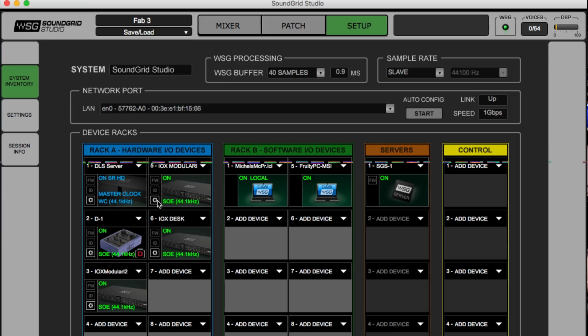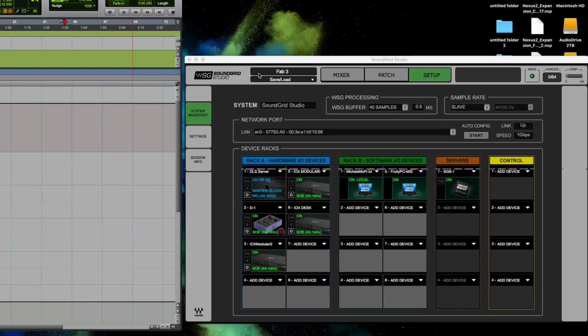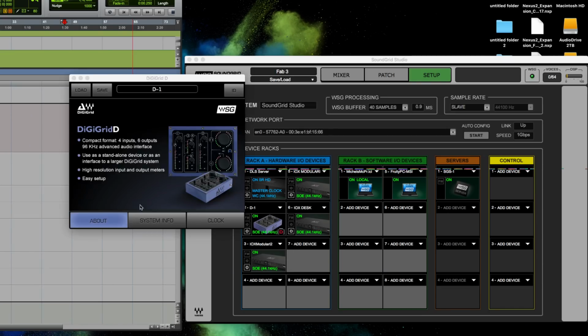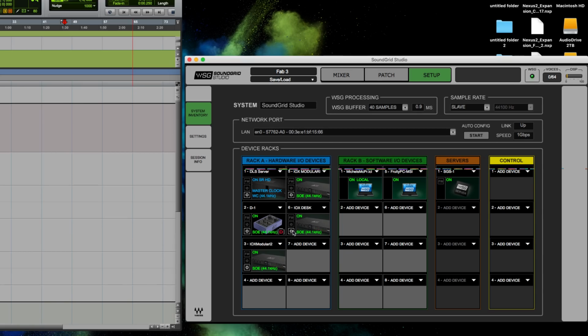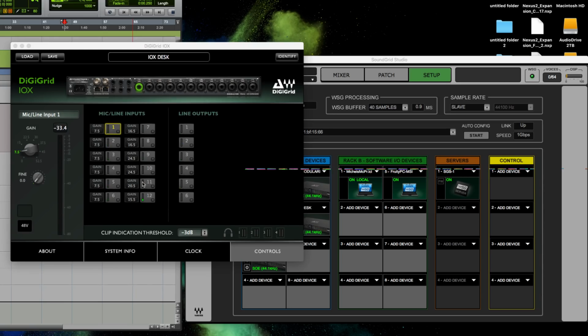It's cool because you can also set up all the mic pres from this page. So if you have a microphone set up right here, it's super easy to just click on this and set up everything inside here. You have all the options here. And basically, let me show you. I want to show you the IOX, so it's more comprehensive. So you have all the gains here, all the pres.